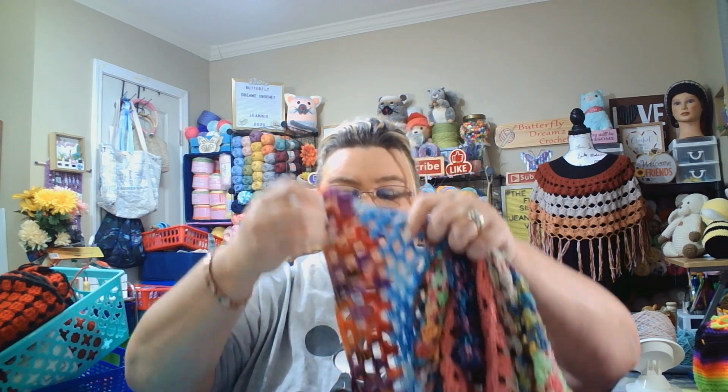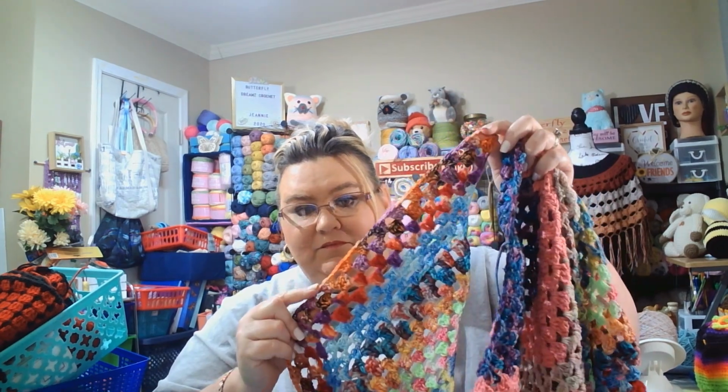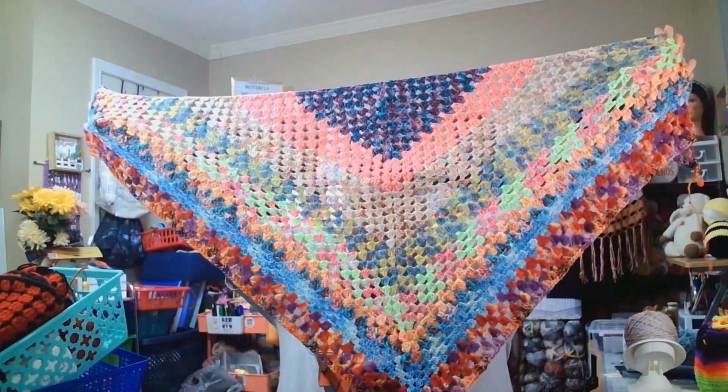September is the alpaca that you see here. And then this is October. This is November. And this is December. So I only have those 2 months left to put on it. And this is how big it is right now.